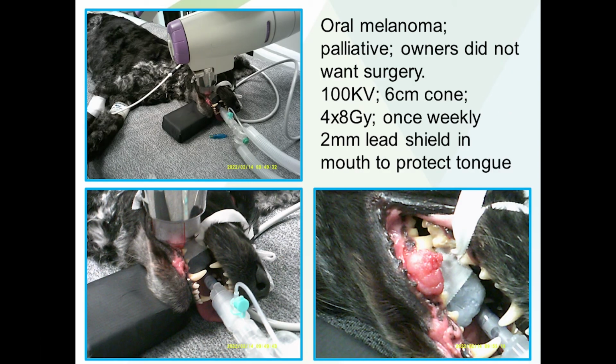Another oral melanoma. This was more of trying to really knock this tumor back. It had regrown after surgery. Owners did not want to do a jaw excision, so they asked us to treat it. And in that picture you see, I think we had done 2 or 3 of the treatments. It was very red and proliferative before and bleeding, and now you can see it's pink, and it regressed probably by then, probably 40 to 50%.